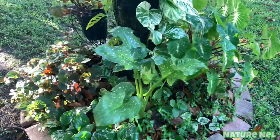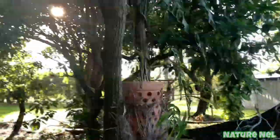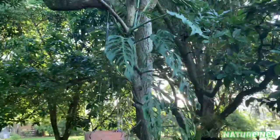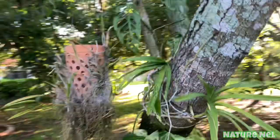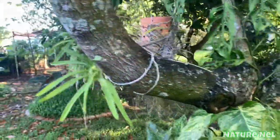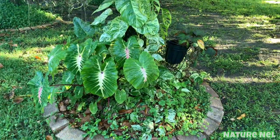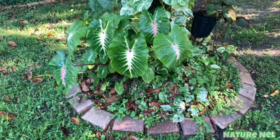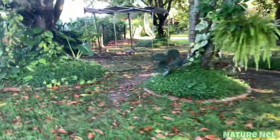You have begonias, philodendrons, monsteras going up. I love this monstera. I got it so small and it's just taken off. My violetta. So you see, it's like a little environment. Once it all grows in, it looks really pretty. And I mean, the yard is kind of leafy right now. Like I said, it rained leaves. My landscapers will be here Friday though.